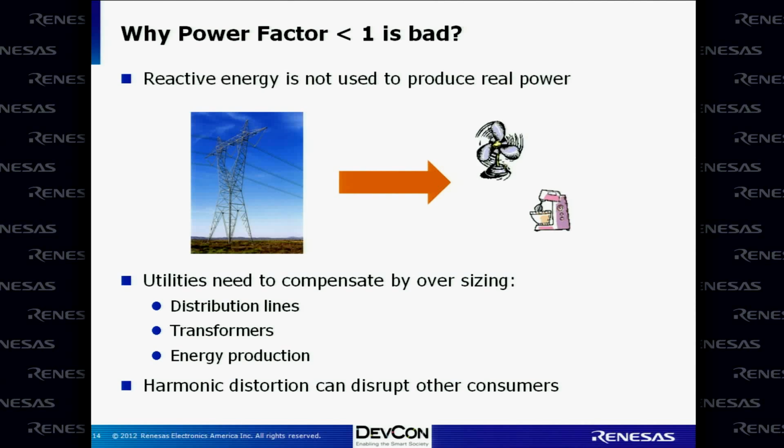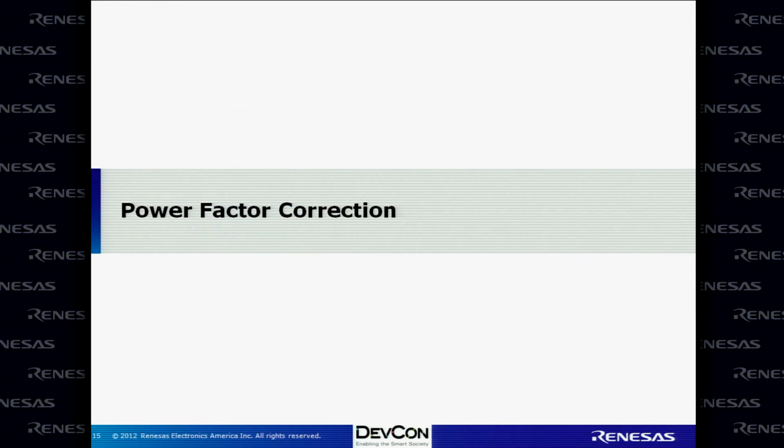And then the other aspect is the harmonics. The harmonics will propagate back into the line and will cause some disruption to other consumers. Power factor correction. So now we have to look at how we can correct bad power factor.